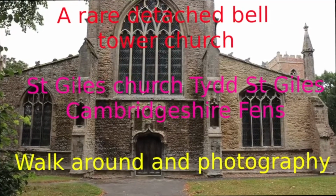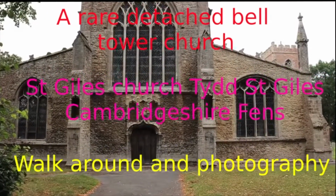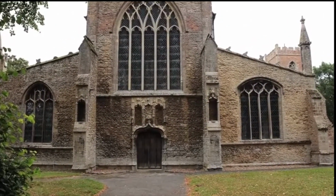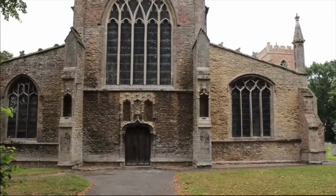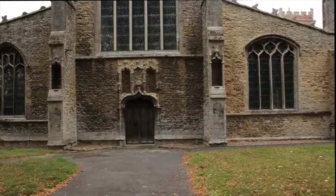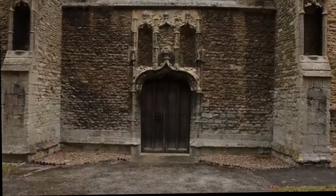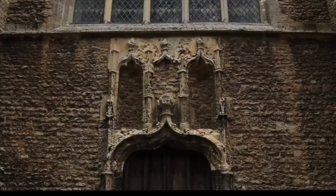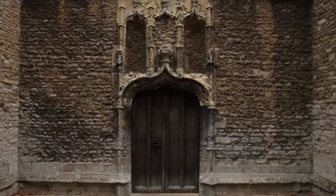So this is St Giles Church in Tid St Giles in the Cambridgeshire Fens. It's a rare detached bell tower church, and probably dates to about 12th century. So for starters, that's quite a stunning oak arched west doorway. I love that.